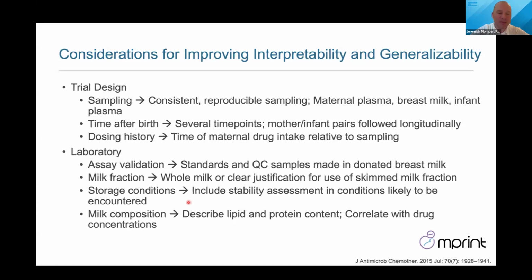So if you don't at the front end think of this and put spiked QC samples, for example, in the freezer and keep those for several years, you can't go backwards and estimate stability. So that's something that needs to be thought about on the front end.